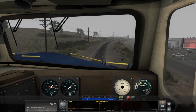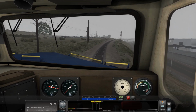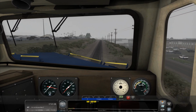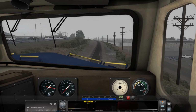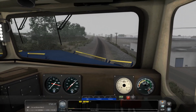As well as a couple other pictures have surfaced around of an Illinois Central Death Star GEVO and a BC Rail GEVO in the red, white, and blue paint scheme. So very, very exciting, when those do come out. I will for sure be looking out for them on the CN Chicago subdivision.